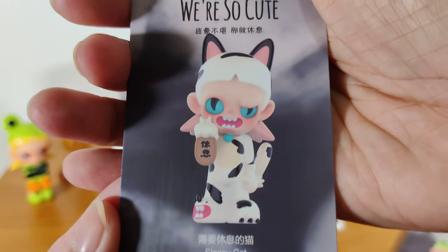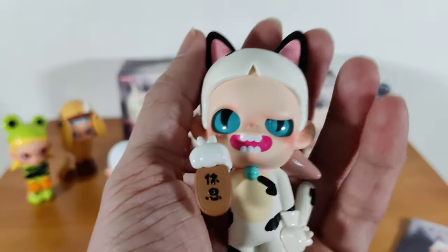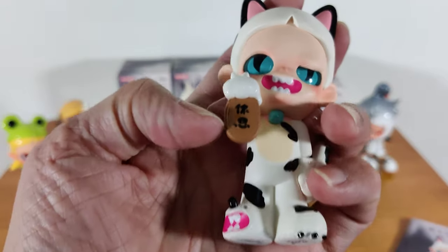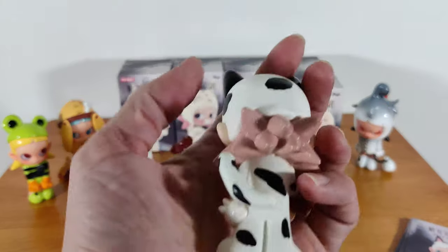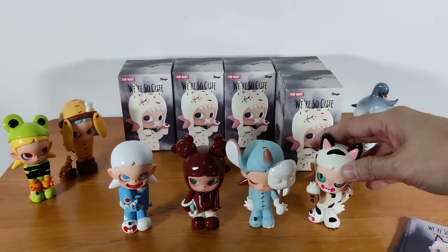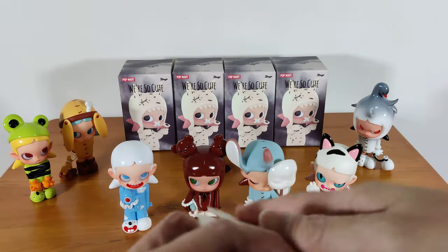Oh, it says sleepy cat. Her eyes don't look as sleepy as the alert elephant. I think the Chinese word is trying to say rest, I think. Okay. And she has a cute little tail here. I like the color of the hair here. Not too bright contrast. Let's see what's next.